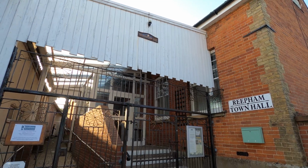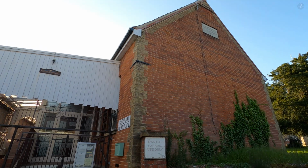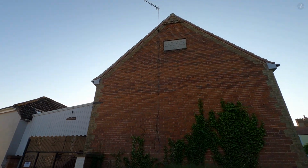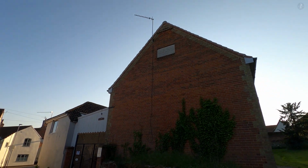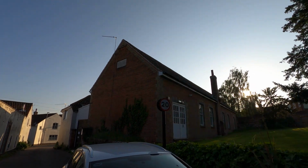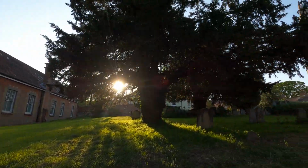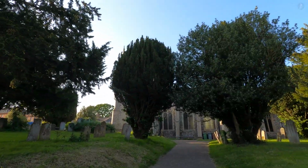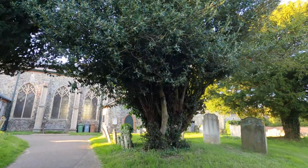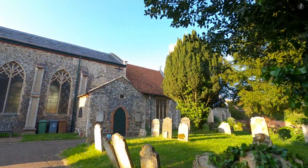This building, which dates to 1860, having once upon a time served as a local school, composed of just one large room, before it was later converted into the town hall that we know today. But when it was a school, the building wasn't actually designed to serve the people of Reepham, but rather those who lived in the separate parishes of Hackford and Whitwell. A Church of England school for the parish of Reepham had already opened a year earlier in 1859, and that's the modern Reepham Primary School.